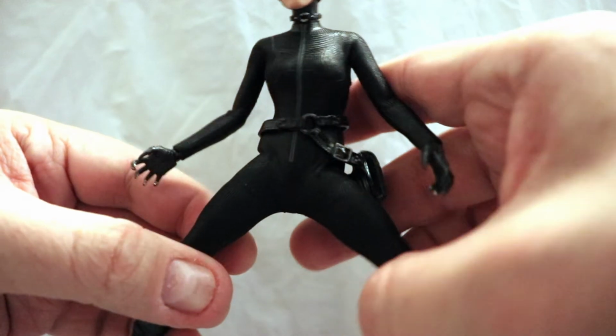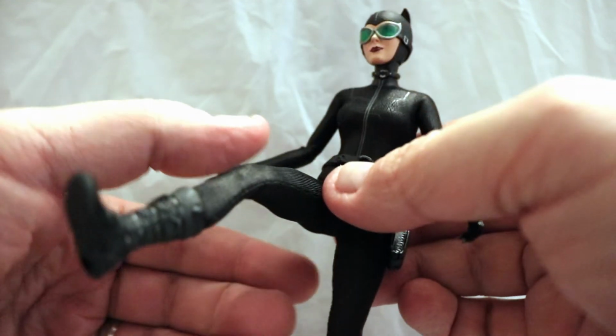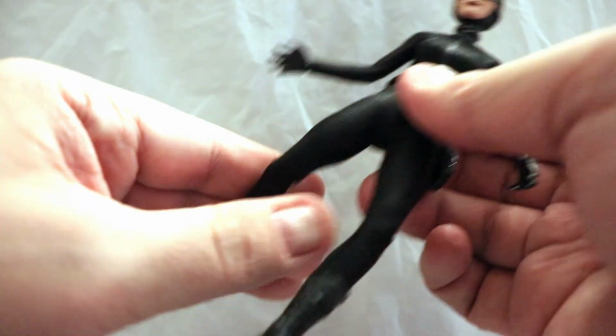Her legs can go out roughly that far. Just you don't want to go anymore. You don't want to rip the fabric. Kicks out that far. Back, not really that far at all. She does have some thigh swivel.